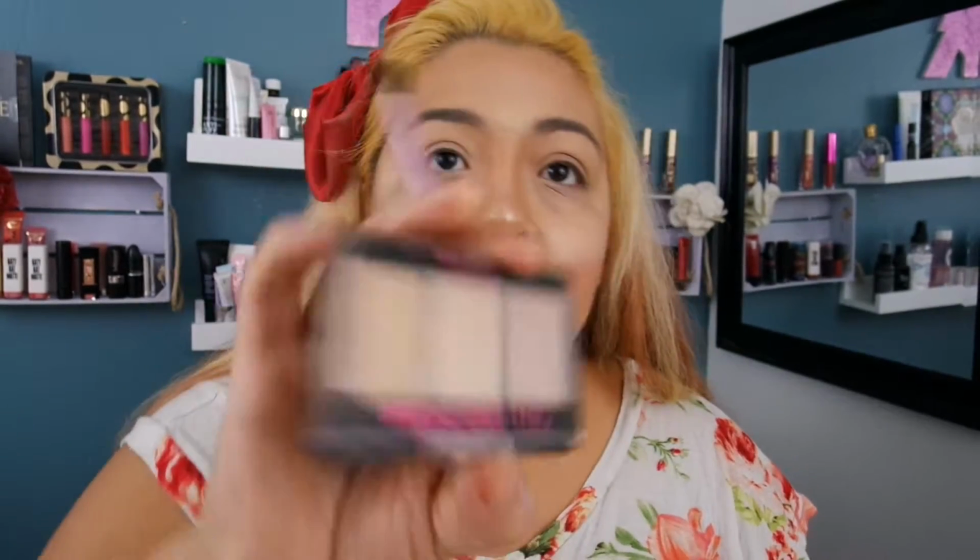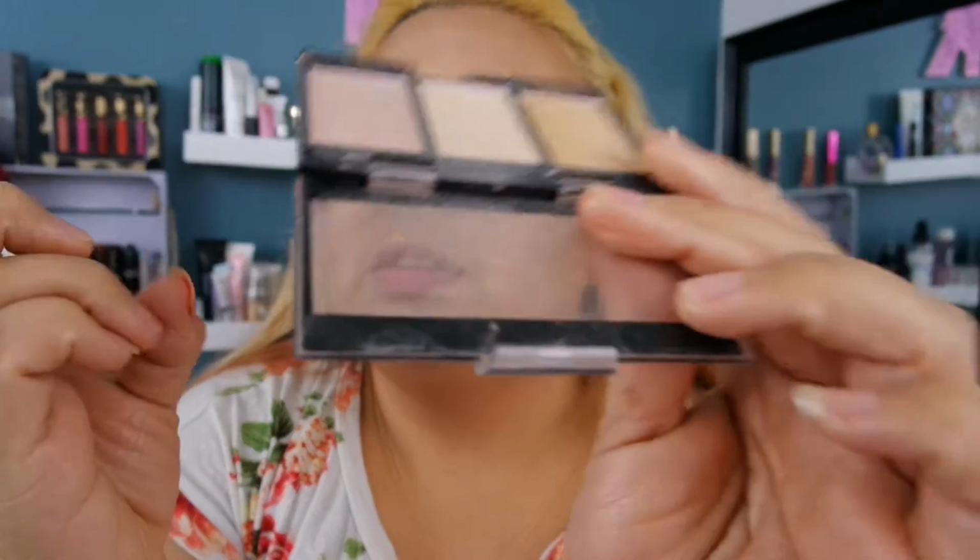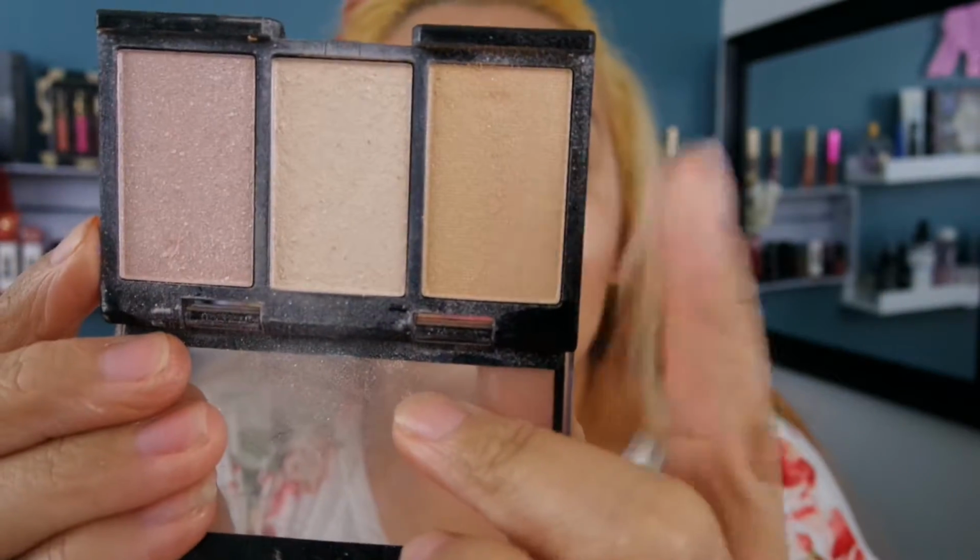I'm going to use this brush because it's brand new and I have to wash it anyway. First, I'm going to go into the City Color Highlight Trio and use this one over here, which is, do they have names? No, they don't have names. So I'll just stab my nail in there. I use this one as a base color.